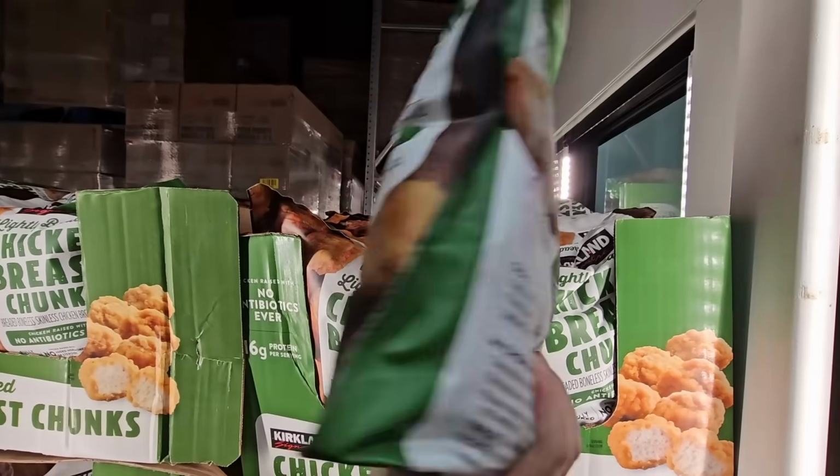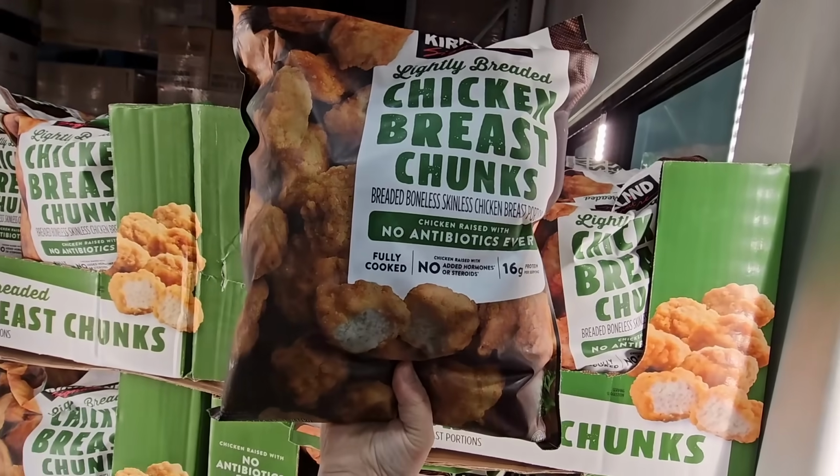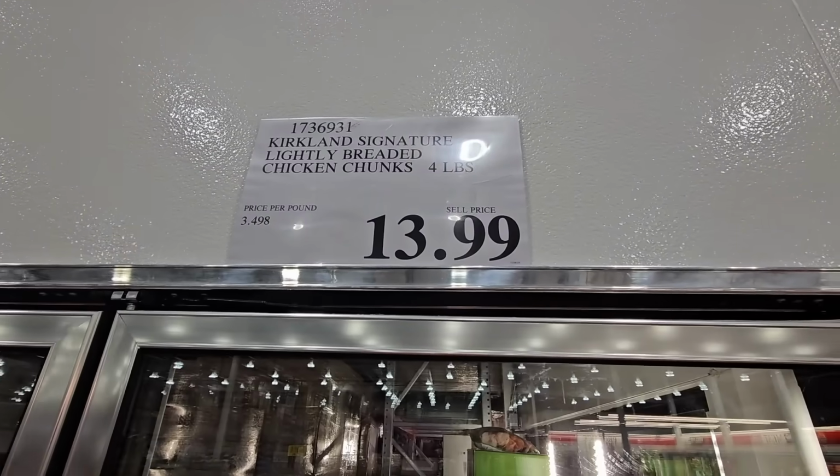The chicken breast chunks, these are so good. This is the Kirkland brand, and the price, 4 pounds for only $13.99.